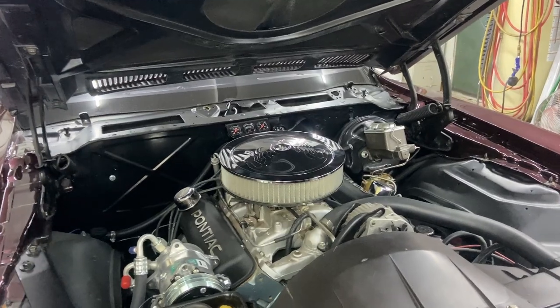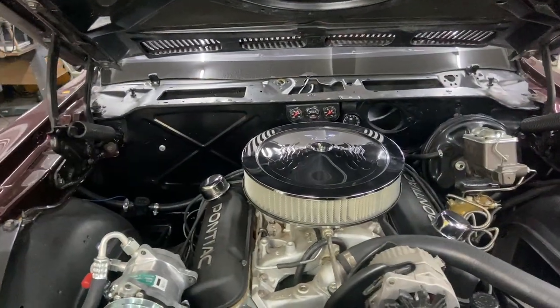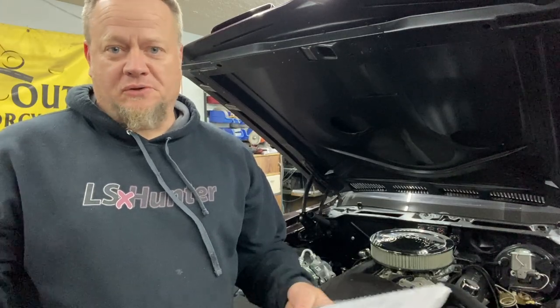Like I said, at wide open throttle and under heavy load, I've got that pinging. And that is not good. When your fuel is igniting at the wrong time, it causes that spark knock, that ping, that rattling sound, and it can damage your pistons, your rings, your valves. When you hear that, you need to back off and figure out what's going on.